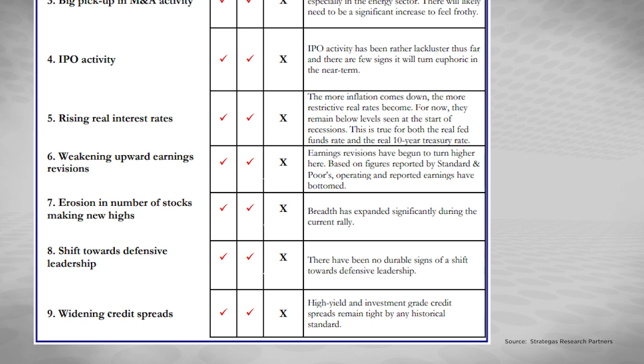The fifth item we look at, inflation and interest rates. Both are trending down and remain lower than when recessions usually start. The sixth item we look at, earnings. Earnings are actually turning higher, which is a good sign that the market can still go higher here.